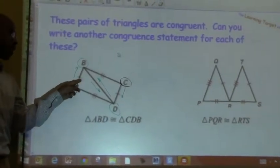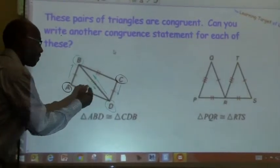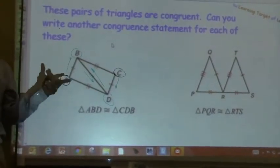Here's a single tick mark, the triple tick mark. I'm going to refer to them that way. Here it comes. I'm going first, A to B, single, that's first base.